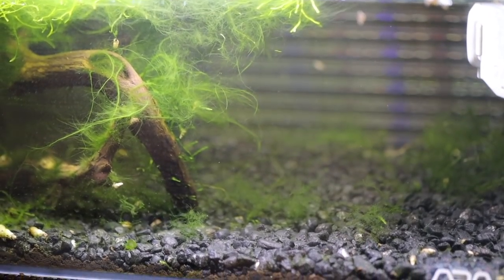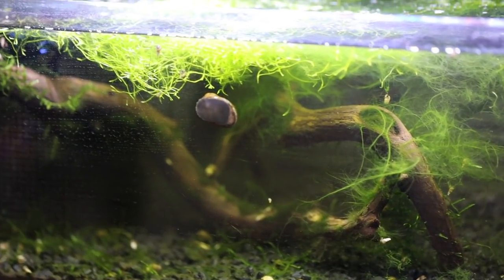So what I'm going to do is go shop for some supplies downstairs in the fish room. I'm going to rob some things from some of my other aquariums, some rocks, some plants. And we're going to do a little rescape on this tank and make it look better.